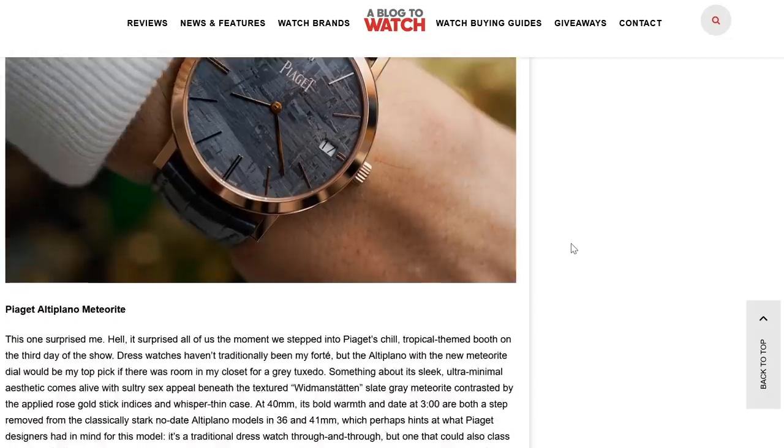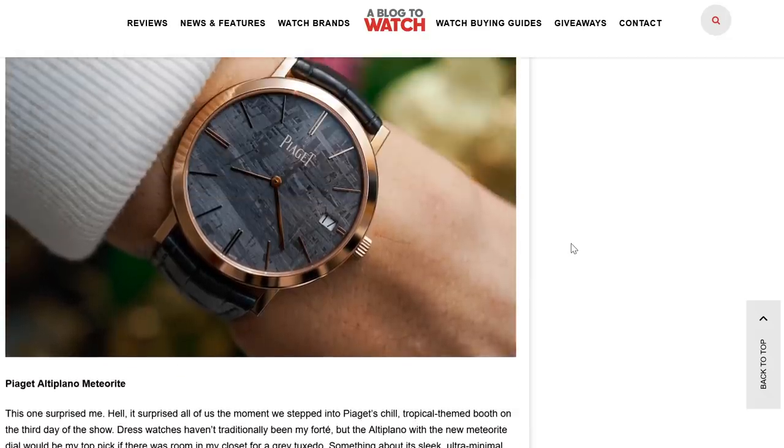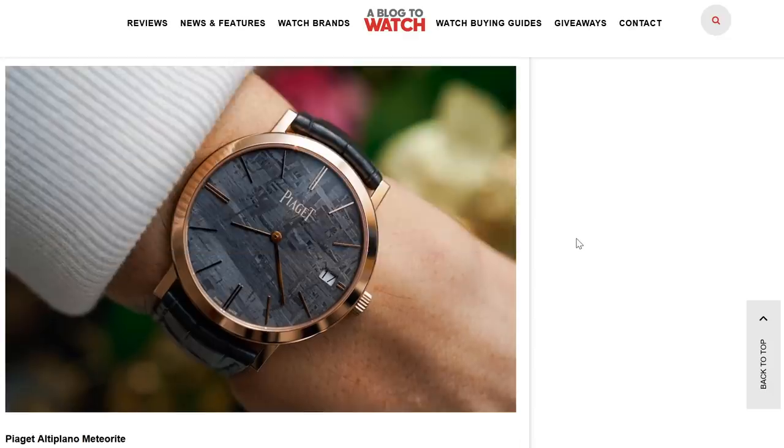Yeah, exactly. So it's almost a $10,000 premium over the standard white-dialed white gold. Holy moly. Yeah. So that's a 38-millimeter. No, this is the 40. So it's a smaller dress watch. No date, white gold. That's the thing. They made it a little bit bigger. Ever so slightly more gold.